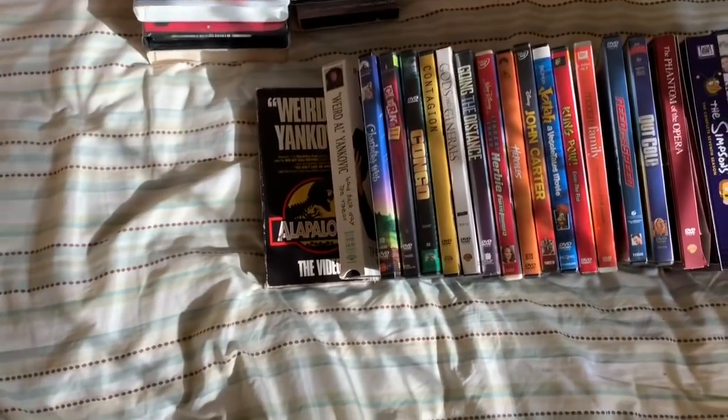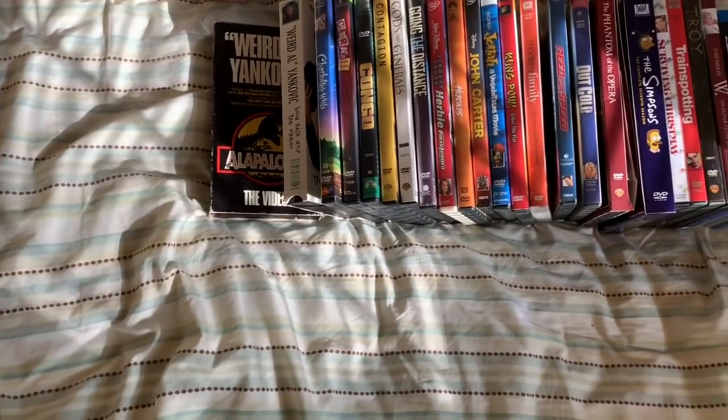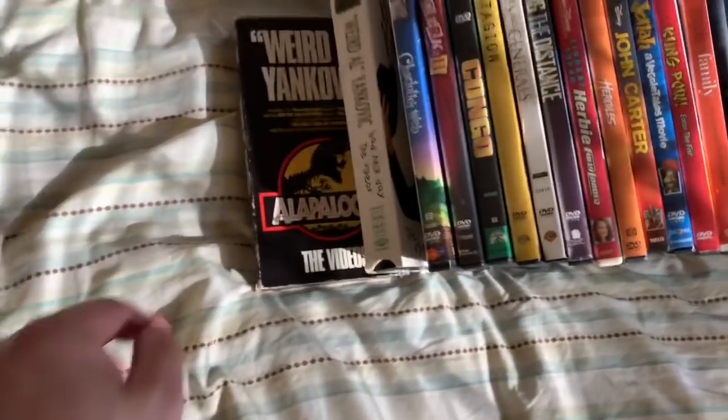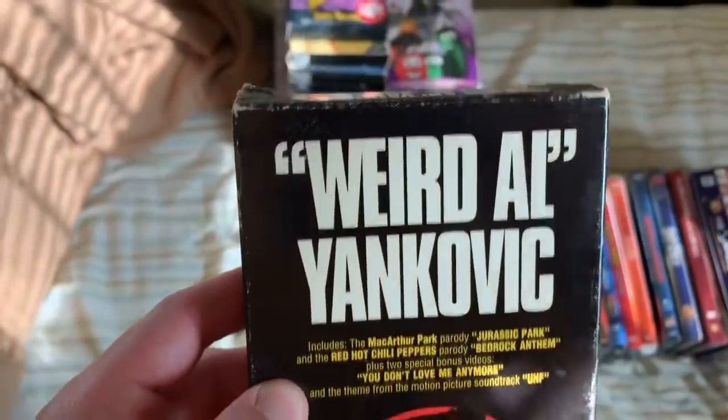And the last 2 VHSs are the other 2 that I got from the Cinema Sickness Retro Store back on Monday, April 29th. And these are both Weird Al Yankovic tapes. And I am a fan of Weird Al, so I just had to get these.